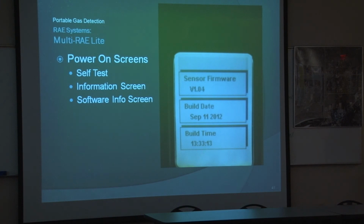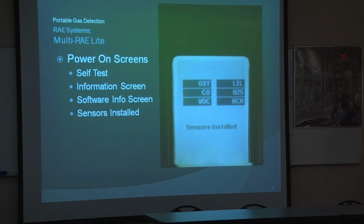It's going to give you the software, build date, that kind of thing. It's going to tell you which sensors are installed, and those are accurate for both of the monitors. So they have the Oxy, the LEL, the CO, the H2S, the VOC, and the hydrogen cyanide. We talked about all those already.